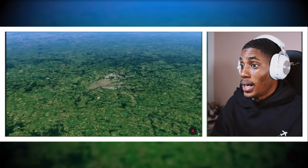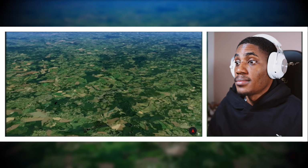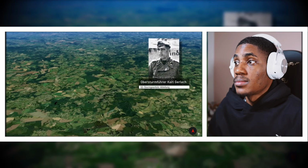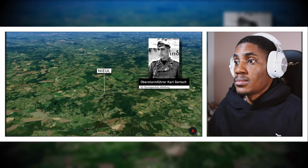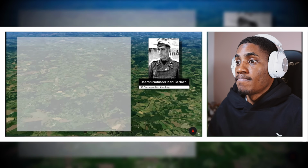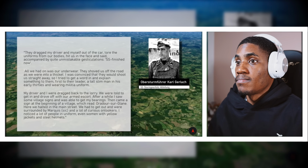Two important incidents took place on the 9th of June, which are key to understanding what was to follow. First, a German officer named Karl Gerlach, while searching for billets ahead of his approaching troops in the left column, was captured by resistance near the town of Nieul. He would escape a few hours later, though his driver wasn't so fortunate. Gerlach later reported, and this is a major point of contention, that during his captivity, he was briefly held in Oradour-sur-Glane.